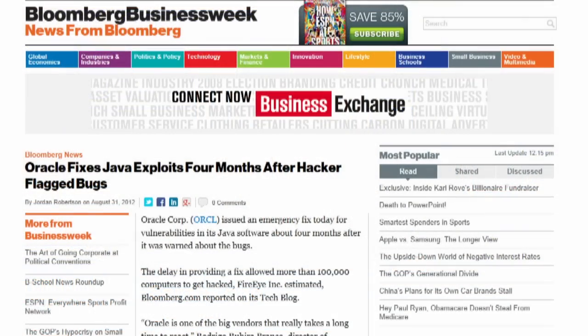Oracle has issued an emergency fix today for vulnerabilities in its Java software about 4 months after it was warned about these bugs. The delay in providing a fix allowed more than 100,000 computers to get hacked. The latest version of Java, Java 7, was the one that's affected in these attacks. And while only Windows machines were being attacked, other OSs like Solaris, Linux, even OS X are also vulnerable if users have Java 7 installed.